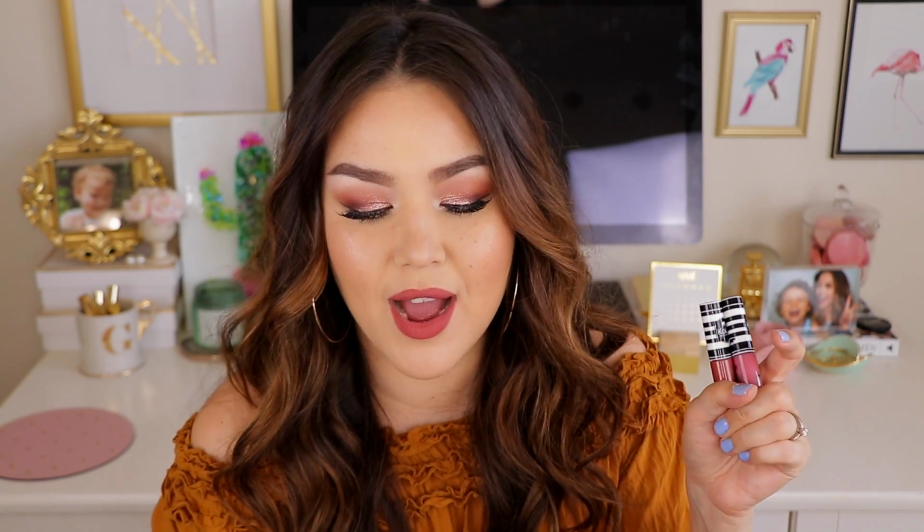The only thing is, the formula is not consistent throughout the line. Some of them are absolutely amazing, and then some of them go on super, super patchy. So you just kind of have to be selective with your colors. Luckily for me, the shades that I like seem to be pretty pigmented. So like I said, the one that I have on right now is Mad About Mauve. Another favorite is Blow a Kiss.